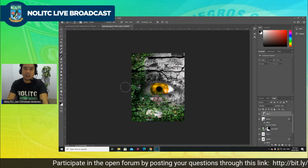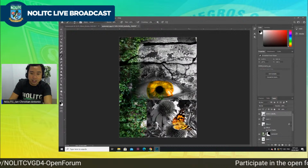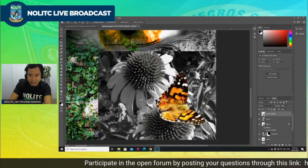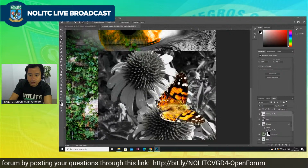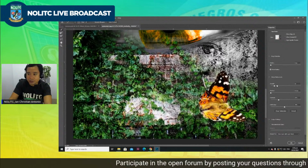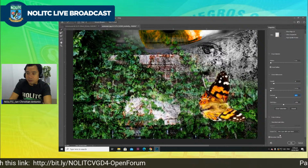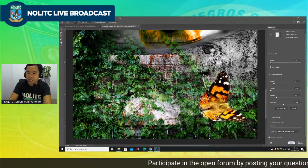Then next, I'll apply a new image, the butterfly. I'll place it here and use the quick selection tool, the fastest tool when it comes to selection. I'll select the subject, then Select and Mask. I'll adjust the smoothness of the edge. I'm okay with that. Don't forget the output setting; it depends on you, but for me the best is New Layer with Layer Mask. I'll press OK.